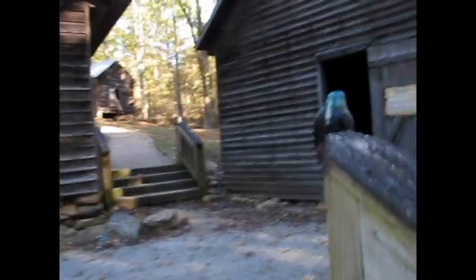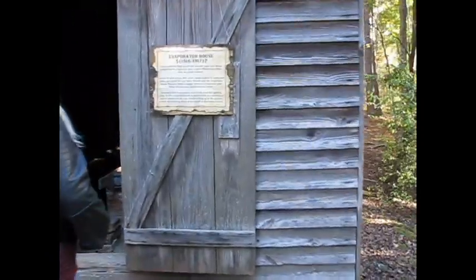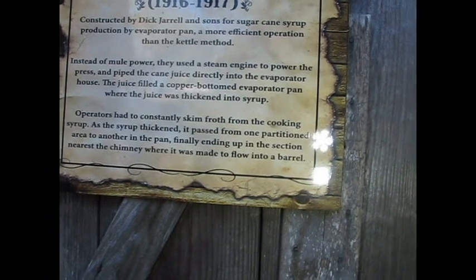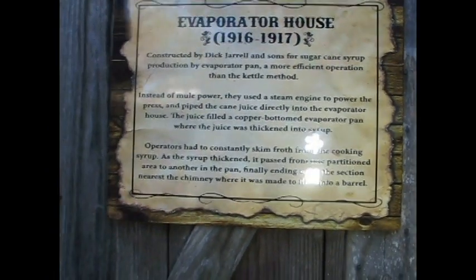Over here, looks like we got the evaporator house. Sugarcane syrup production by evaporator pan. A more efficient operation than the kettle method. If y'all want to read that, y'all can pause it. Sure is. You got it? Alright. Just be careful. Old boat. Same old boat that's up there.